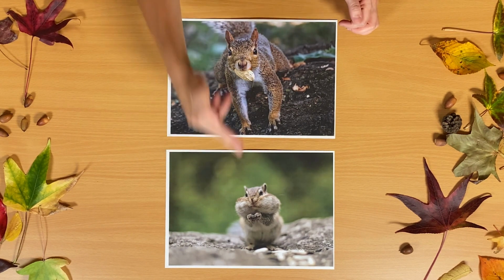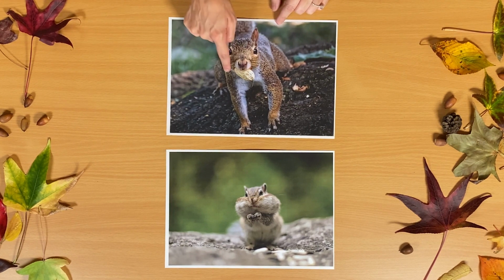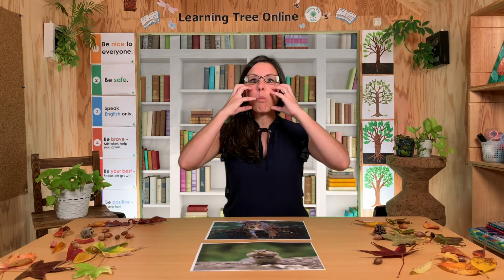If you can see, these animals are already looking for their food. This squirrel here has a nut in his mouth already. And actually, this chipmunk here, can you see on his face these two big round things? Those are the cheeks. Those are the chipmunk's cheeks. And they're so big like this. That's because they have food inside. They're stuffing their cheeks with food, and then they're going to go save it somewhere for later. So that is something that squirrels and chipmunks do.